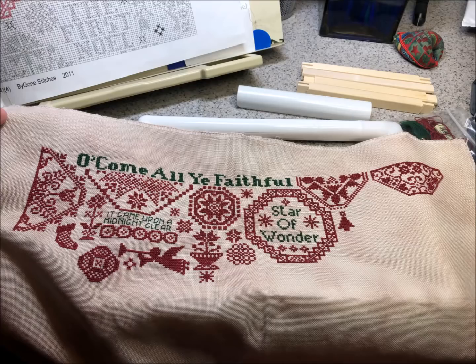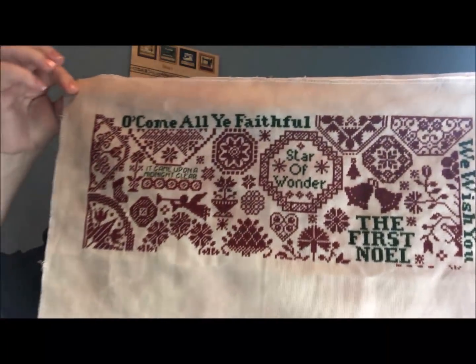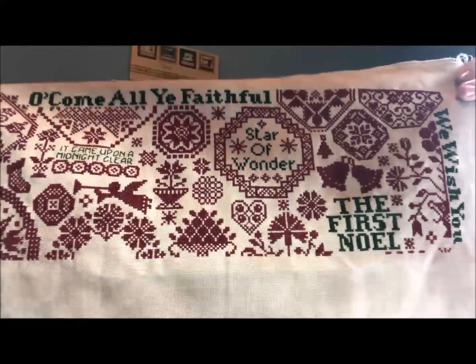I did want to share with you my progress. I'll put a picture in here of where I was when I got started. And now I'll show you where I am. I finished the first 2 pages. I'm very pleased. Hope you can see that.